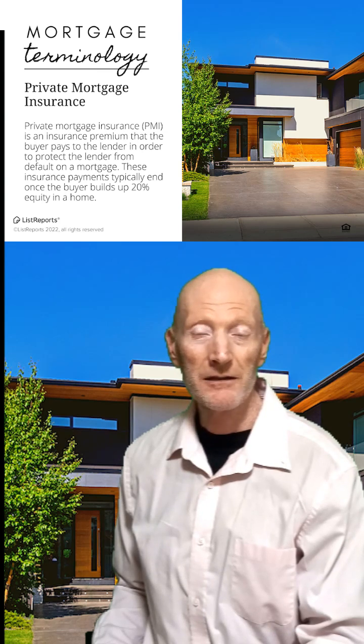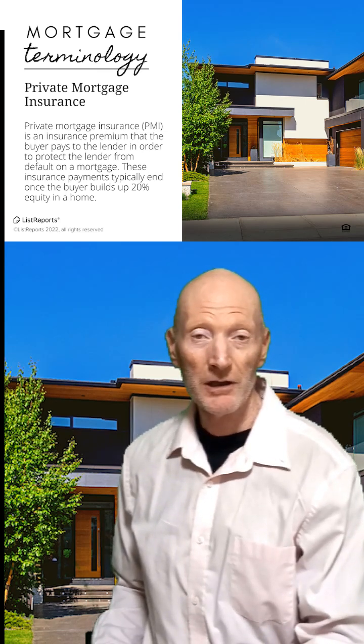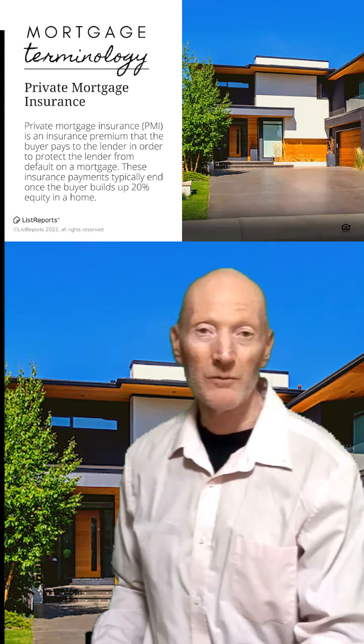But basically it's insurance for the lender that if somehow you default or you can't make the payments, they still get the mortgage that you're supposed to be paying. So that's what mortgage insurance is about. You're going to hear those terms, PMI, private mortgage insurance, or a mortgage insurance premium. So that will often be part of the calculation of your mortgage payment.